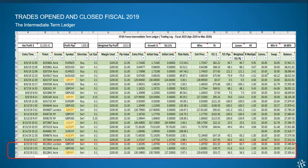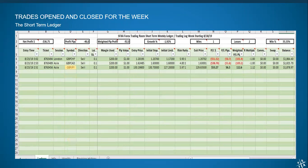And last but not least, the short-term account did not fare as well. We took the same 3 trades with the same results. So 2 losers, 1 winner. We're down a little bit under 2% for the week. But again, we have to take these risks. Otherwise, there is no opportunity to make profits. So this is the only account right now actually carrying a negative from the opening balance. And, well, it is what it is. We'll see what this week brings us.